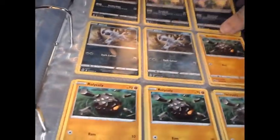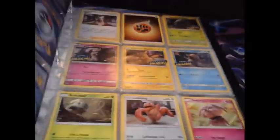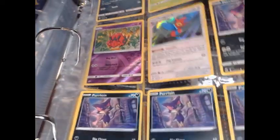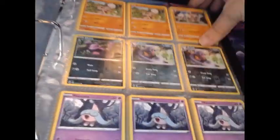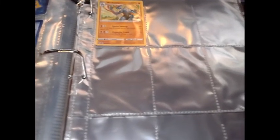I have to see if it's in that other binder again, but this is a lot of the Champion's Path I opened up. There's more to Detective Pikachu. Mewtwo, Greninja. Yeah, so I'm just gonna go through and see if I can find the cards I want to show you. It's a Groudon and a Kyogre. And I don't think it's... Okay, so I know I gotta fill up more on the pages right there, but let me see if I can find it real quick.